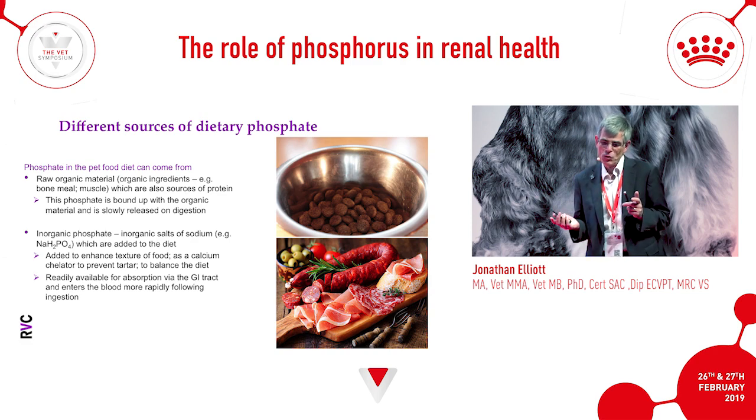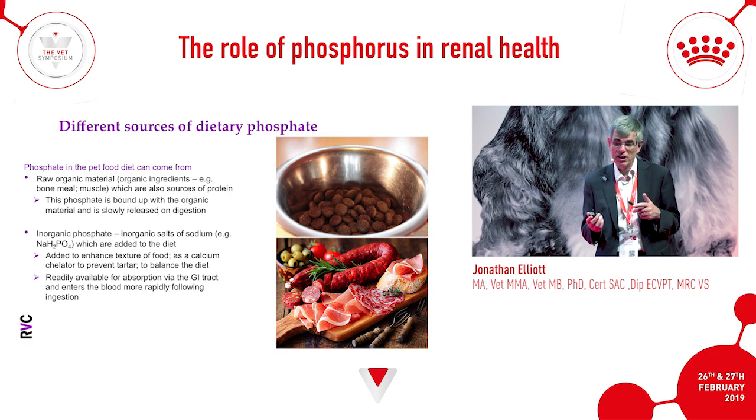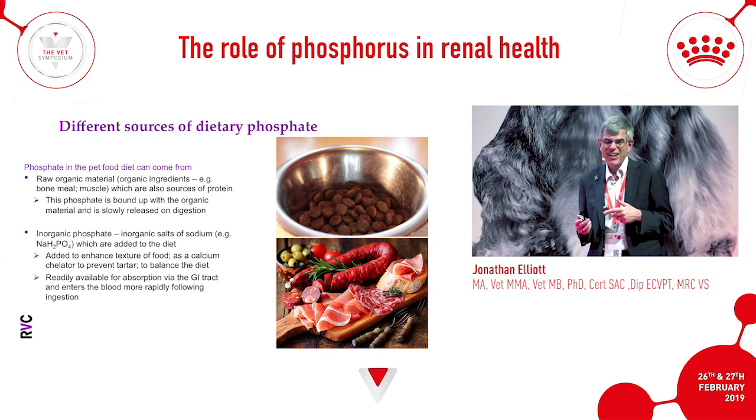Phosphate in pet food comes from, as Vincent mentioned, the raw organic materials, so bone meal in particular, and meat and muscle are rich sources of protein and phosphorus. And that's bound up with the protein and with the calcium, and it's slowly released and slowly digested.